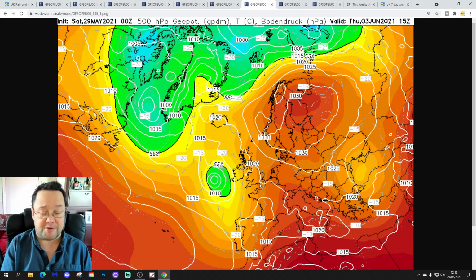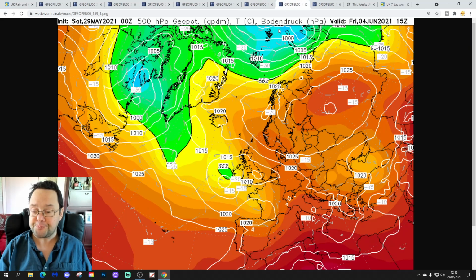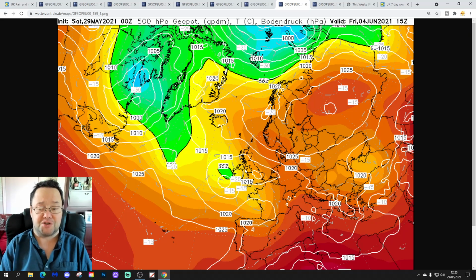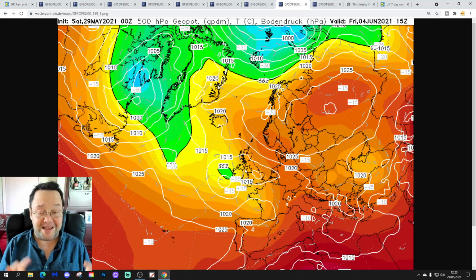Temperatures, again, probably ranging somewhere from around 16 to 22, quite humid feel once again. Then another thundery low moves up from France as we go through into Friday. This is focused on England and Wales. So Friday could bring some very heavy thunderstorms, torrential rain, lightning, thunder, hail to England and Wales.